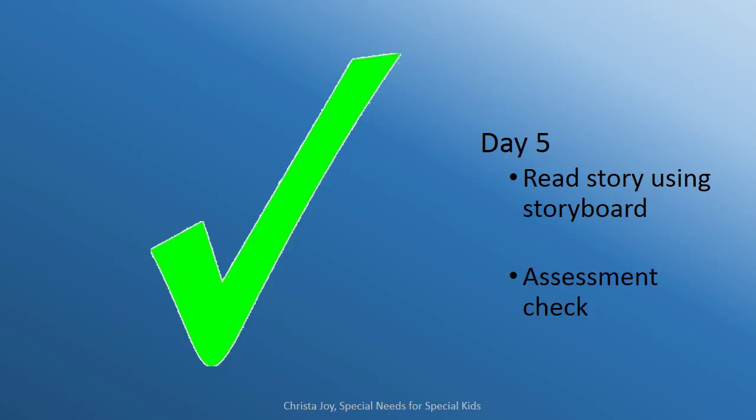Finally, on day 5, I read the story one last time. At this point, students should be easily following along and using their storyboards to readily answer your questions and stay engaged with the story. As a final assessment, I would go back and use either the association activity or the circle map to assess if the students were able to identify key elements in the story.